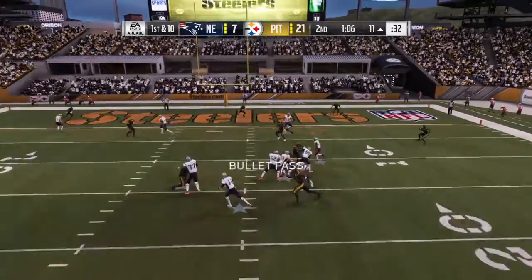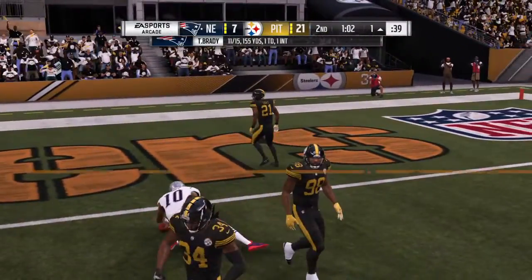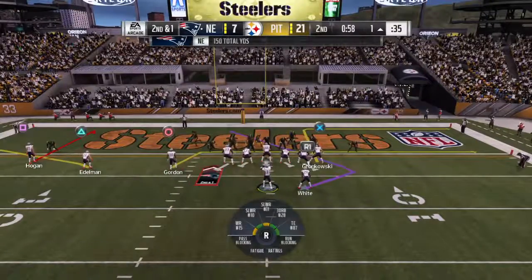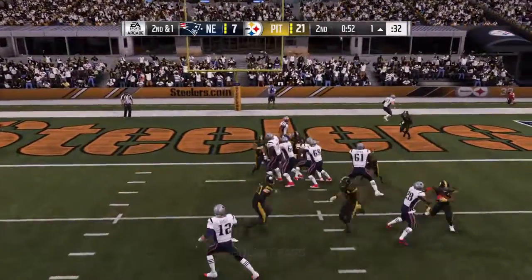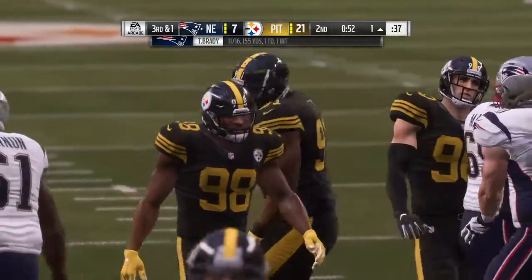Throwing on first down is Brady. And he's got it. And he'll be brought down right on the edge of the goal line at about the 1-yard line. Give him 9 there on the first down completion. Now the Patriots moving quickly, hustling up to the line. Brady going to throw. And that one got tipped, kind of threw everything off. It brings up third.